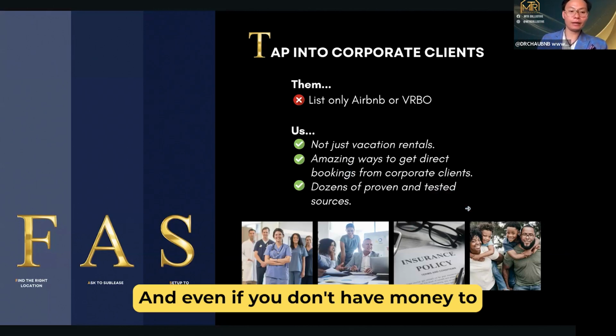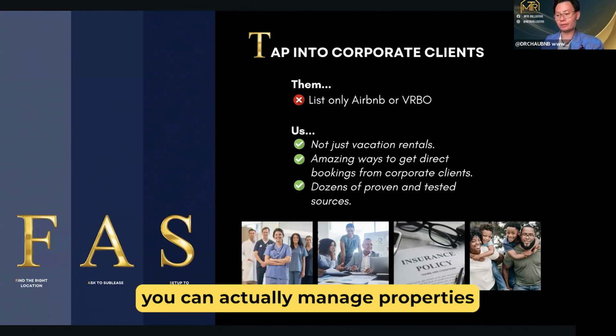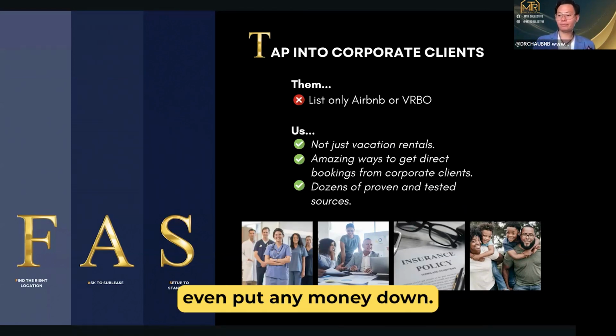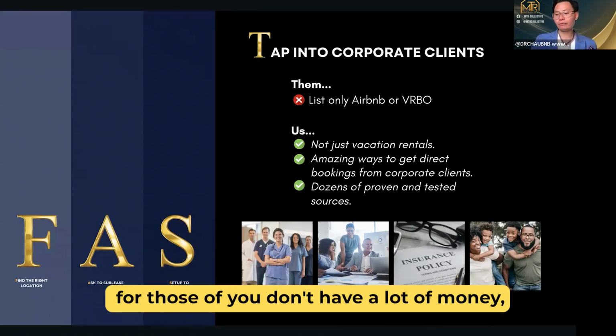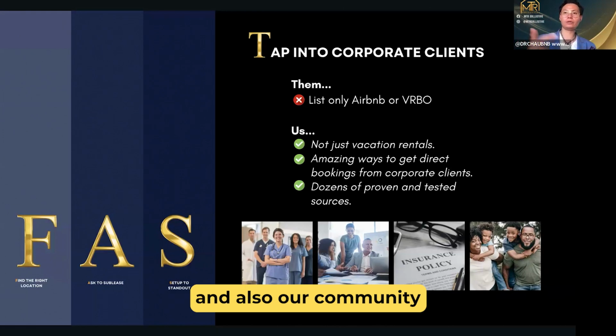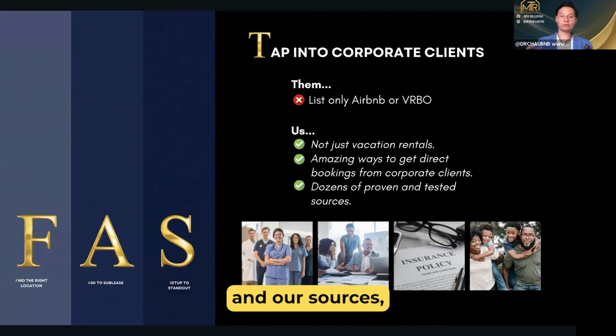And even if you don't have money to sublease property, you can actually manage properties for other people for 20 to 30%, which is huge because you don't even put any money down. I hope you guys caught that. For those of you who don't have a lot of money, literally learn the skill set or connect with our company and also our community, and then list their potential properties that are vacant on this platform and all our sources, all our connections.